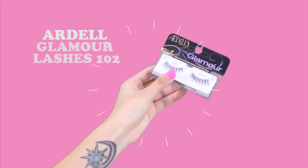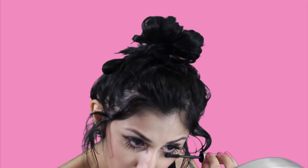It is time for falsies. To create the eye look that Marina had, I'm using number 102 from Ardell and cutting them in half to apply them to my bottom lashes. Next, I'm using my Too Faced Better Than Sex mascara and only applying it to my bottom lashes to bond my natural lash with the falsies.